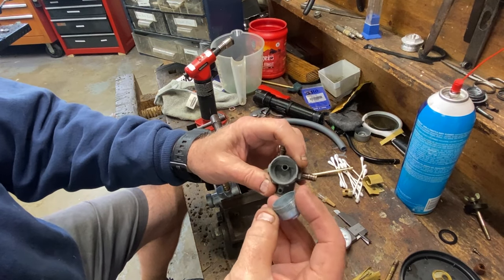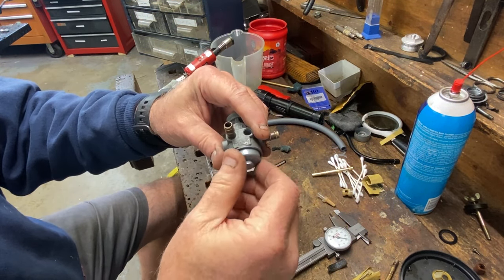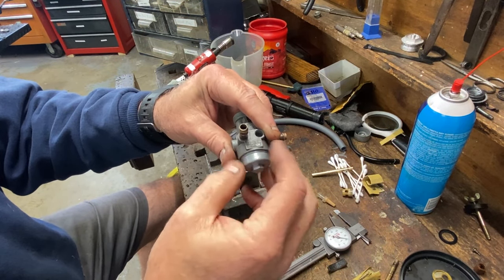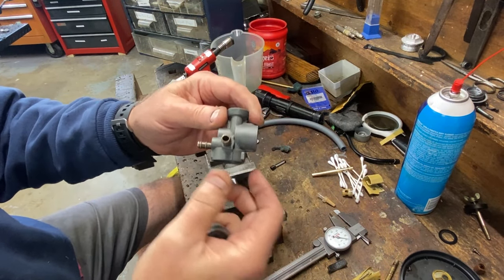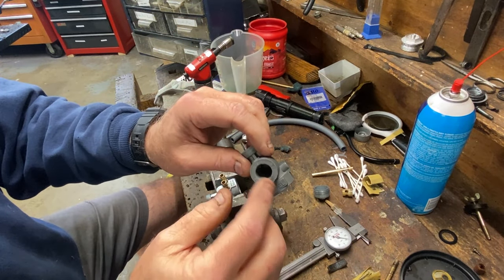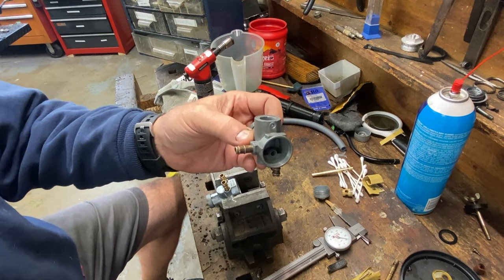Well, I'm not sure if I'm gonna use this one or not. Let's see if this one's gonna thread in okay. The sediment bowl, I think that'll be fine. We'll use this one off of the new one. I'll polish this up on the wheel so it looks more like that. And like I said, get these guys done. Let me go do that and final clean this, make sure there's no garbage in it whatsoever. And then we can reassemble it.